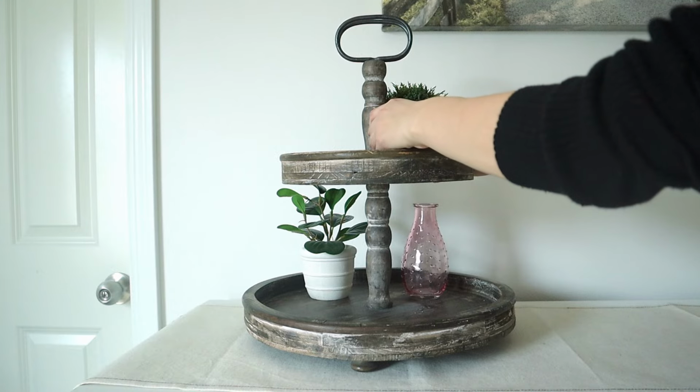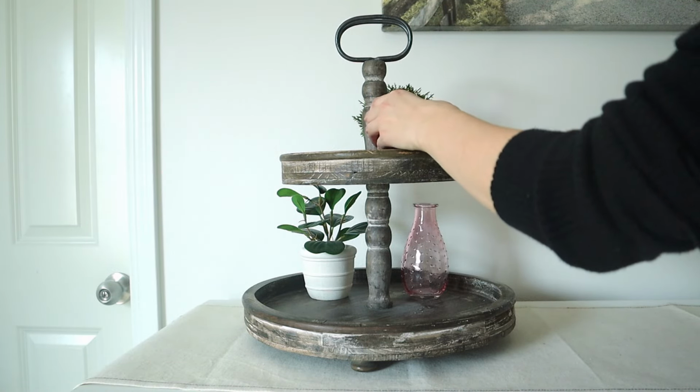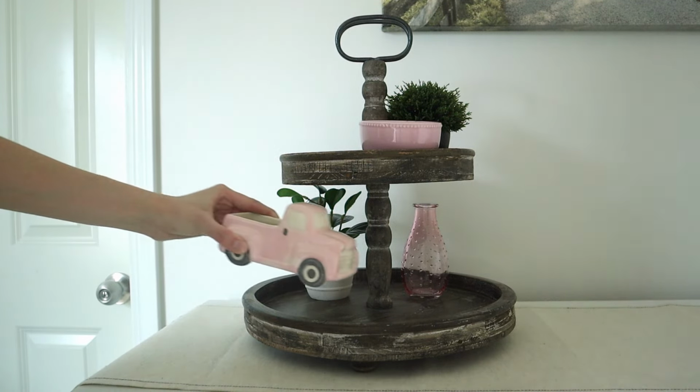For the smaller plants, however, the Hearth and Hand line always has great mini plant options that come out with all of their seasonal collections. They fit perfect on most tiered trays.